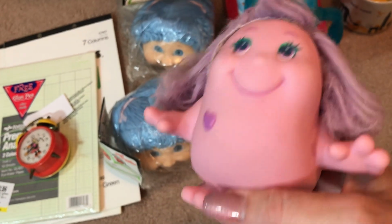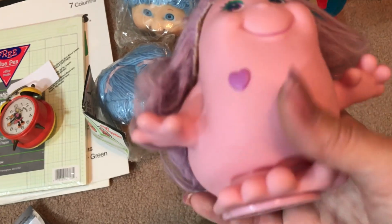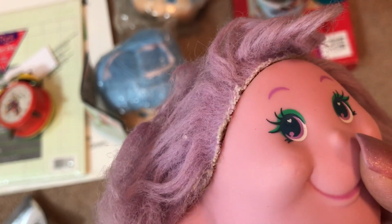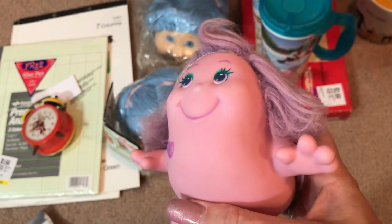So I got this for $2.99 in a grab bag in the toy section. It still makes the squeaky noise, so that makes me very, very happy. It's in pretty good condition. The hair needs to be combed out. It's got troll doll hair, and the hair's coming a little loose. I have to glue that back down. But seriously, I almost cried when I saw this. This is very rare to find, so that made me extremely happy.